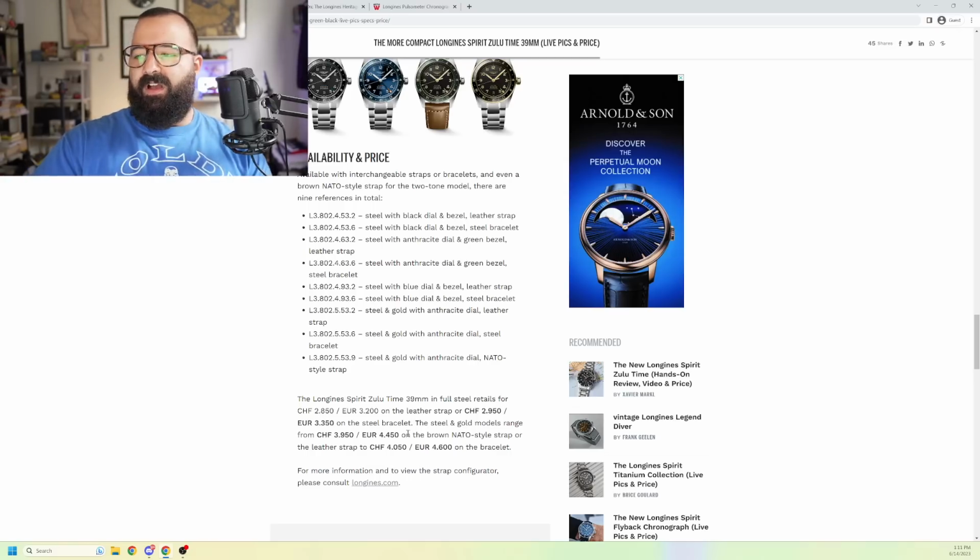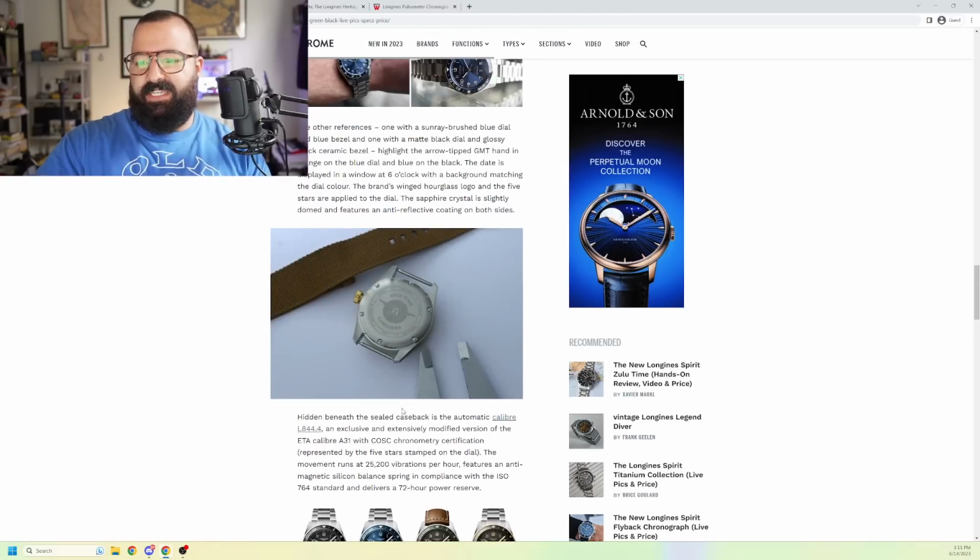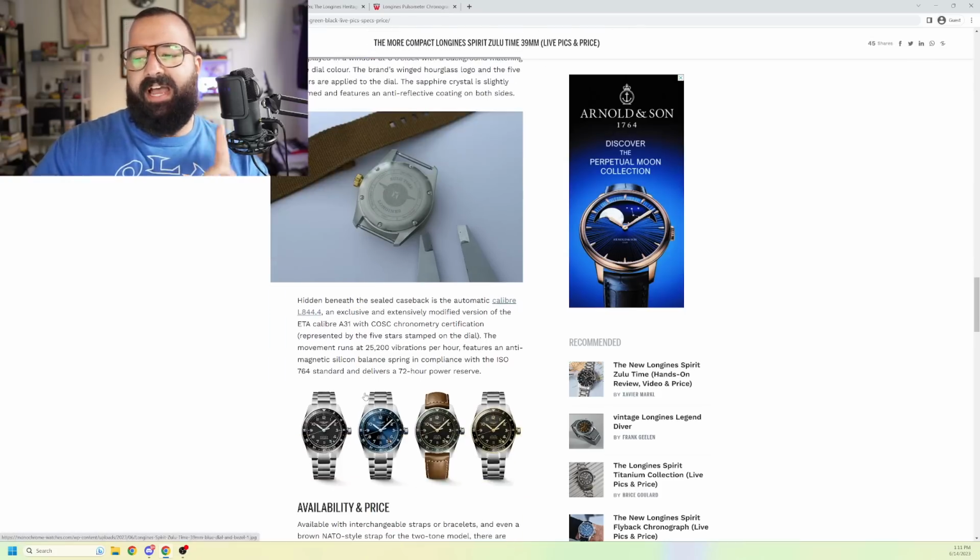All right. What do I think about this watch? I think it's awesome. You are getting their Longines caliber L8 44.4. It is COSC and it is ETA based, of course, because this is a Swatch brand. By the way, you're getting an ISO rating and a 72-hour power reserve.